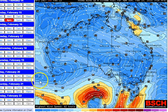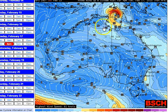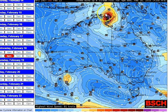Now, if we focus in on Monday afternoon, we look at the system has started to exit the West Peninsula, and then by Tuesday afternoon, we've got a tropical cyclone developing in the northern Gulf of Carpentaria, and by Wednesday afternoon, we've got a landfall in Gove. Bam, as easy as you like.